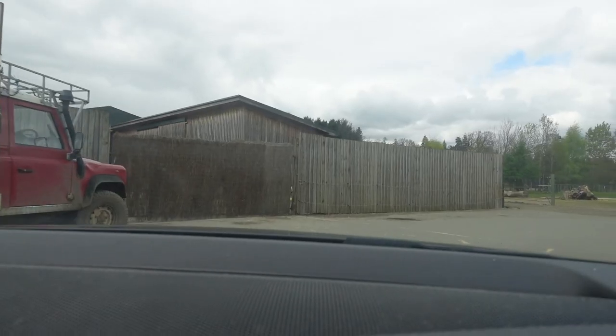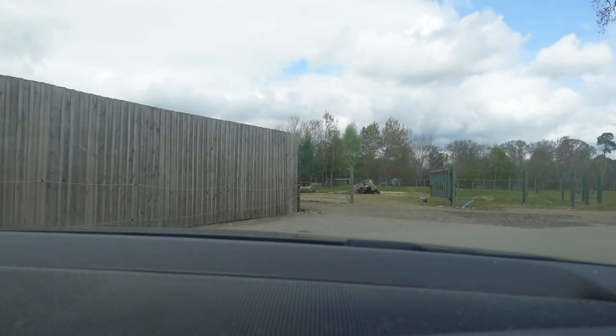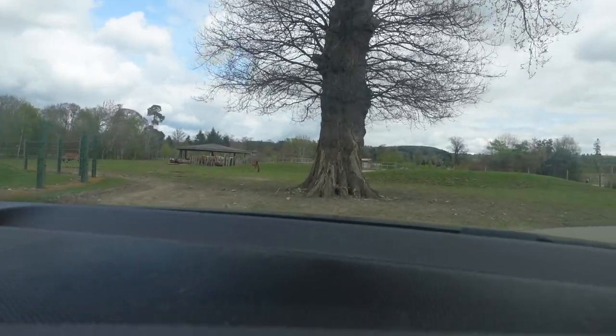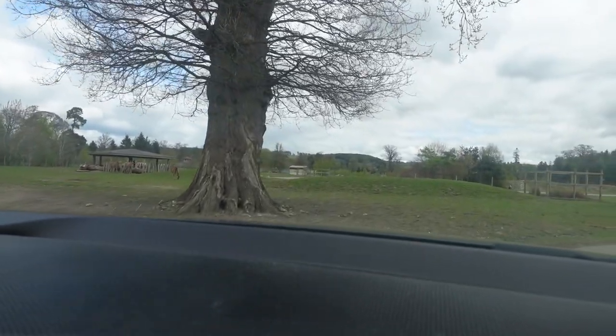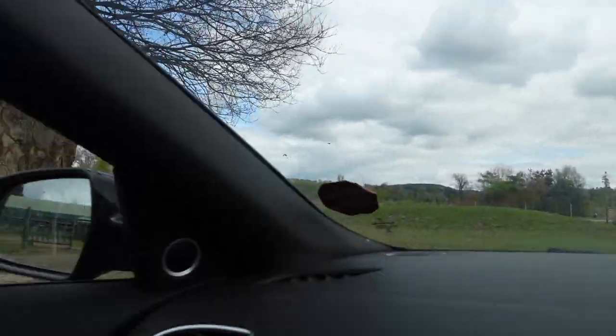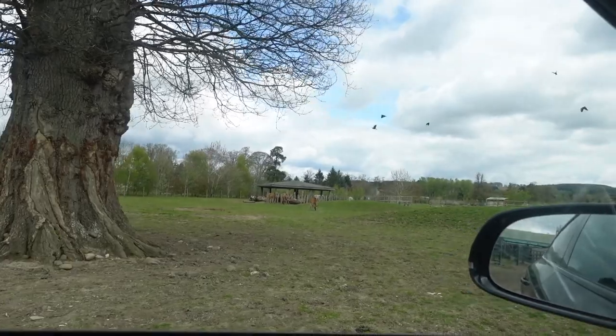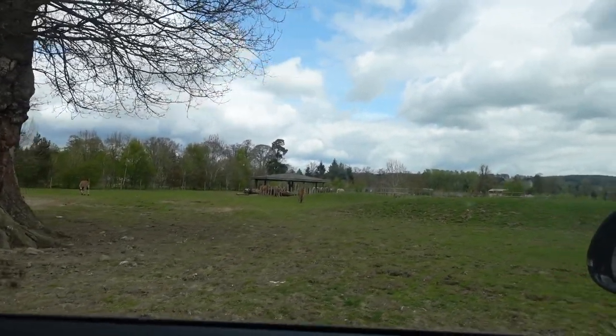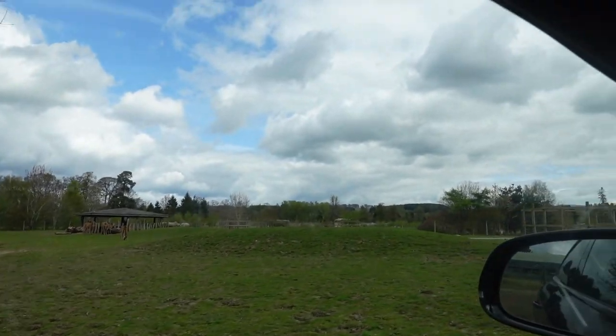So I'm back in the car. I am going to do the drive-through safari. The rain has stopped. And you can see a whole different type of experience through this safari.